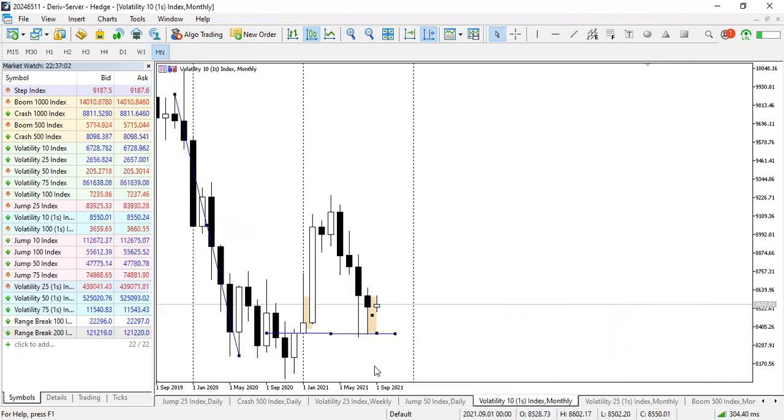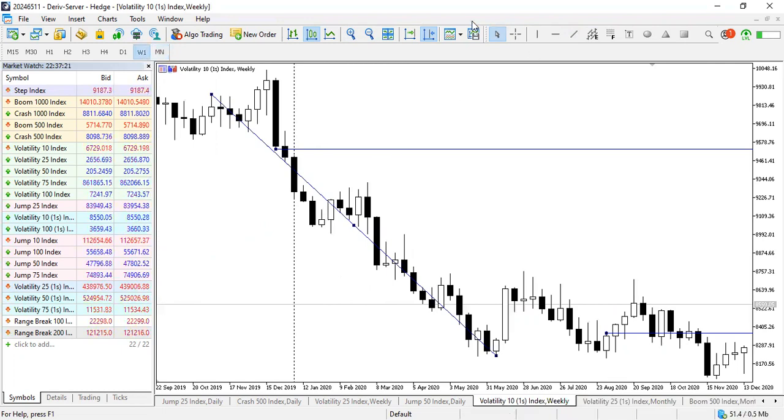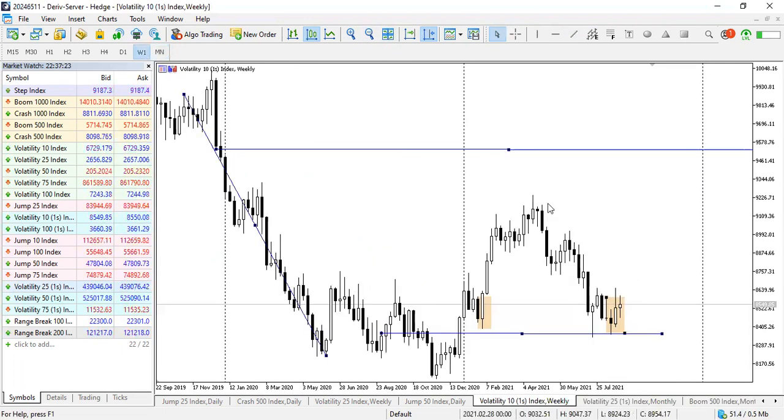As price begins to rise, we expect price to rise at least to this high of 2018, and then this is the next low. We expect price to get to this high. So it's going to be a long buy. It is going to be a long buy, guys.